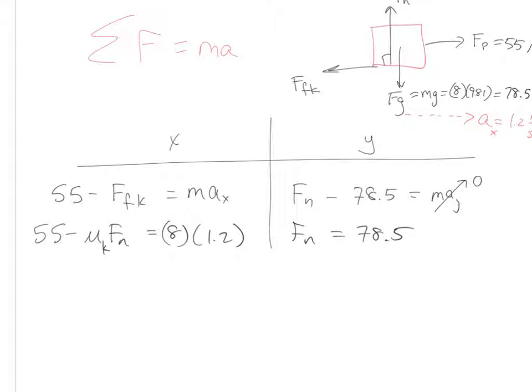So look at the y direction. If I have a 0 on the right-hand side, I simply add 78.5 over, and that gives me Fn. And now look at the x direction. Again, what's your linking variable in this problem? What is it? Fn. It's going to always be the linking variable. Plug in 78.5 there as a coefficient. This takes a little algebraic manipulation here to solve. So just be careful with what you're doing.